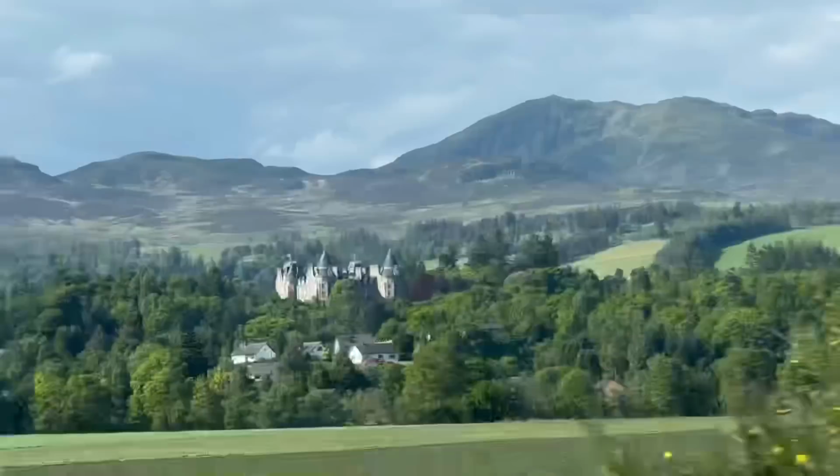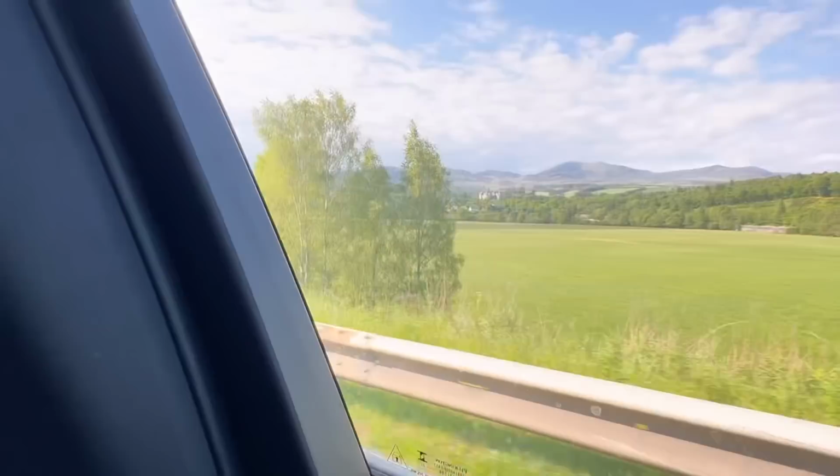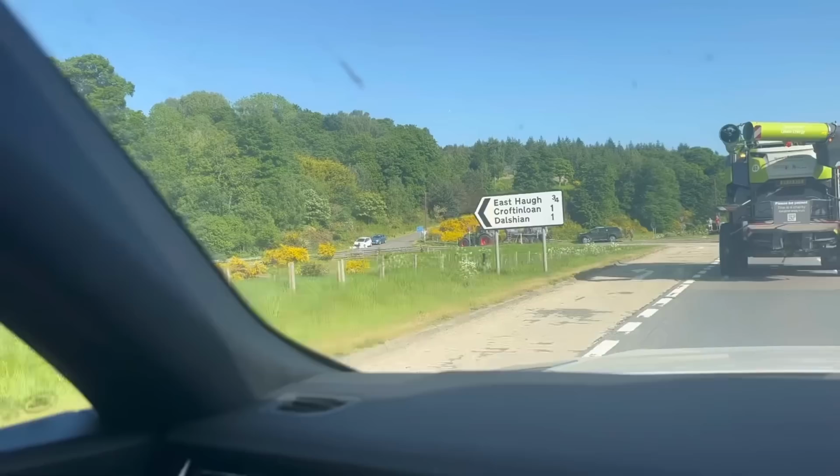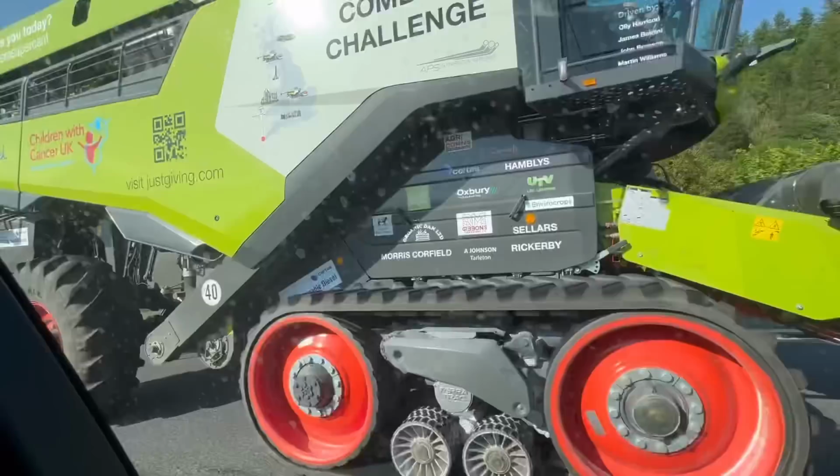Castle there. And then I think there's the combine. There's the header as well. Spuds over there. Someone's had an issue with the spud planter. Can't see from here now. Another river. Quite a few people here. Just playing leapfrog to get back in front again now. And it goes back to single carriageway.